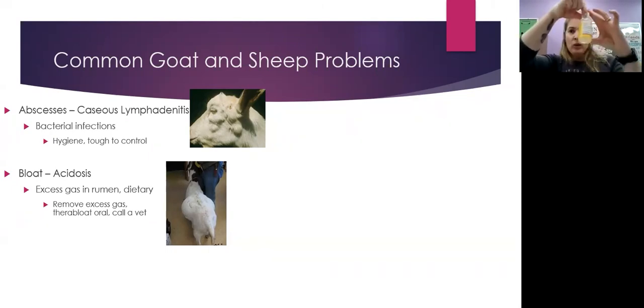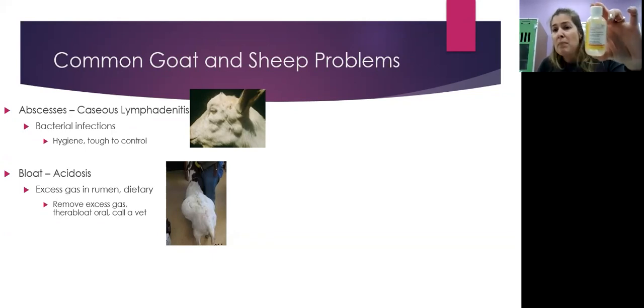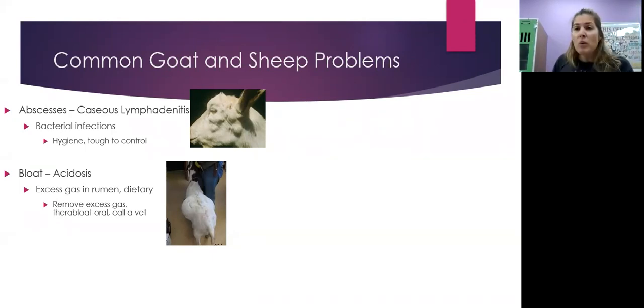So we use TheraBloat, okay? TheraBloat to the rescue. TheraBloat is a surfactant product, okay? A surfactant means that it's gonna take all those little bubble frothies and make it one big bubble. And once you have one big bubble, then your animal can very easily, or more easily, burp that out, okay? But if it's too bad, now you guys, this can get so bad.